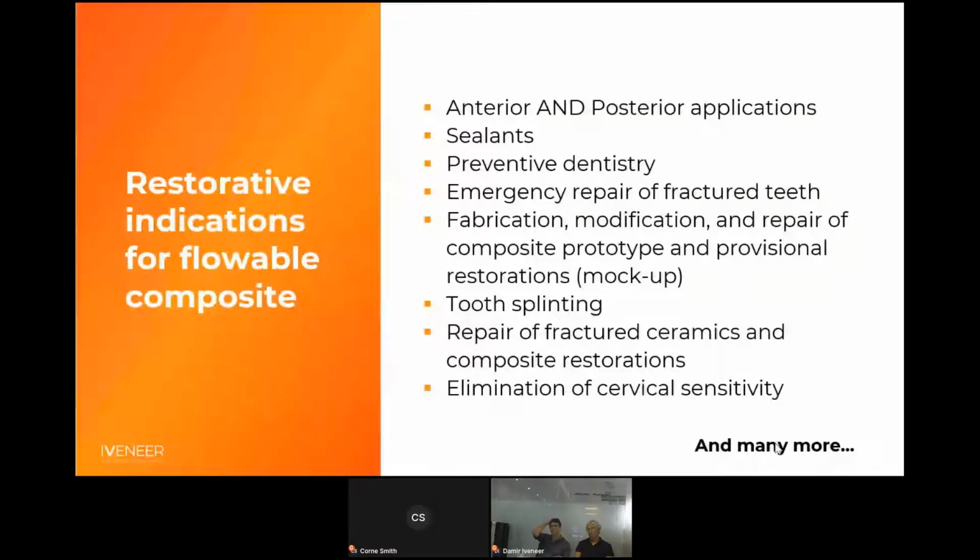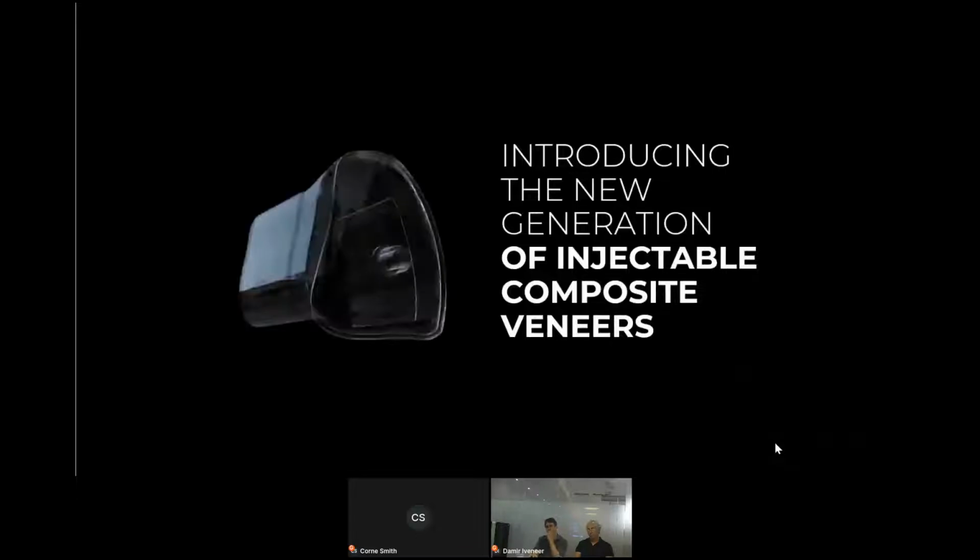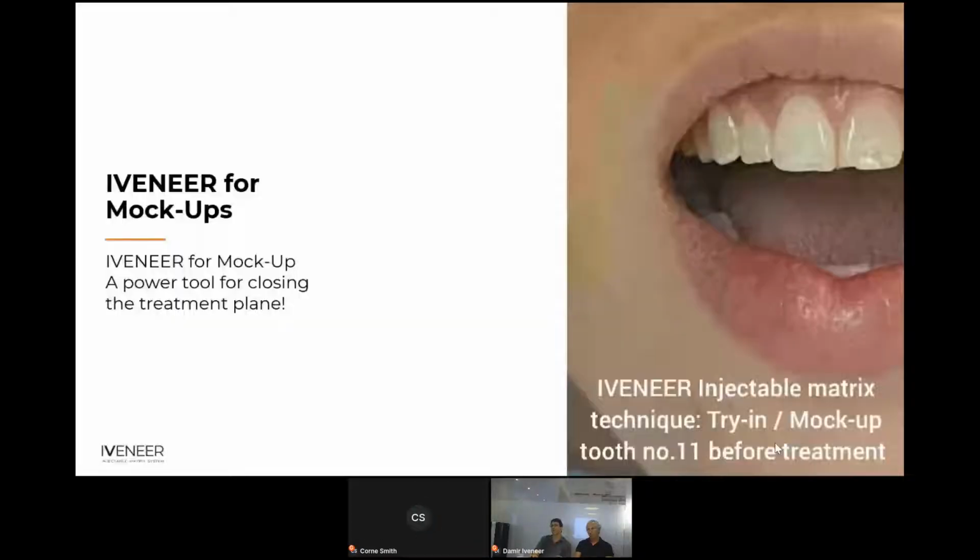So let's talk a little bit about the eye veneer. So this is the matrix, as you can see. Before I go deep into the eye veneer, I want to show you a case of what we can do with it. This is a clinical video of me demonstrating a mock-up, which is a very powerful tool for closing the treatment plan.